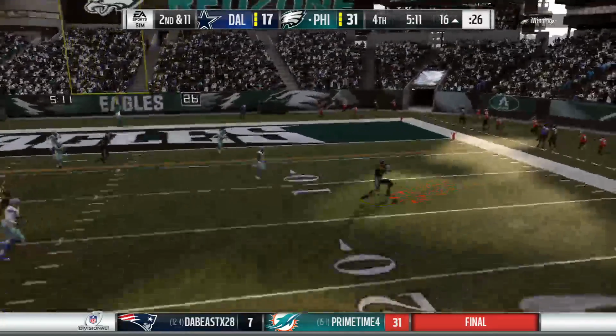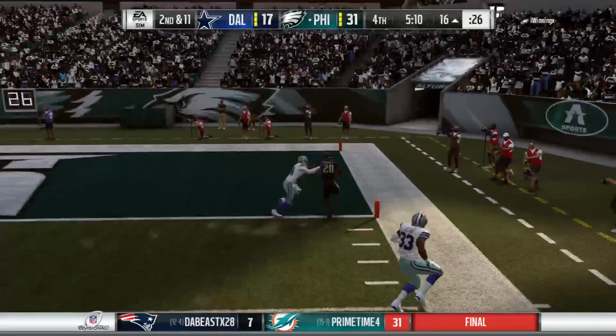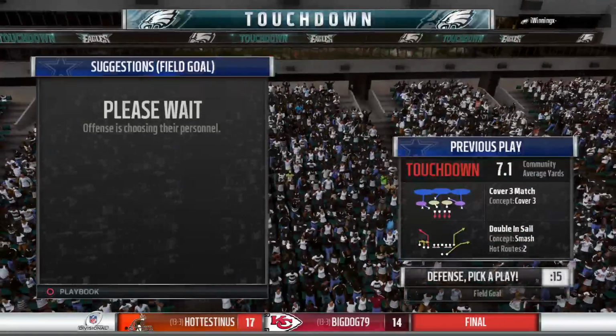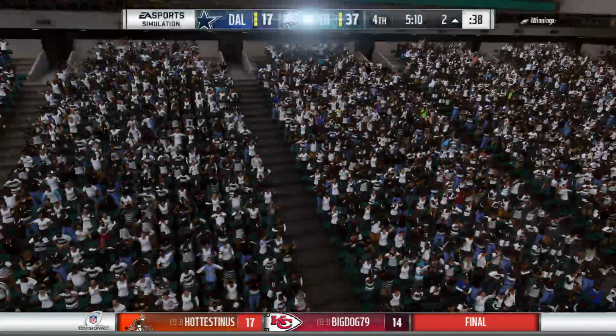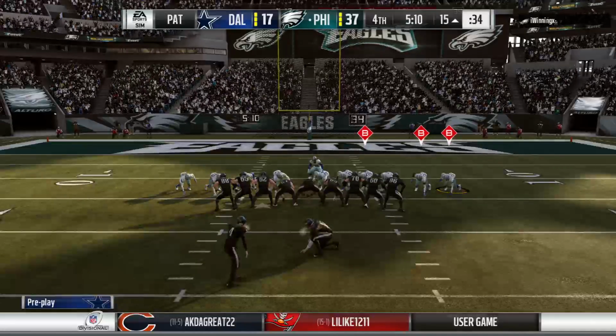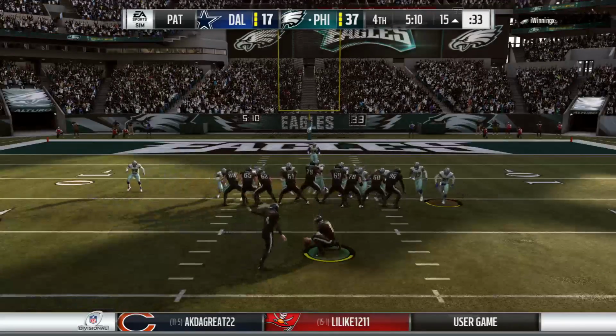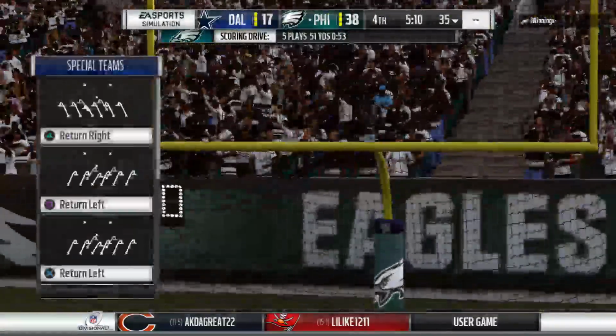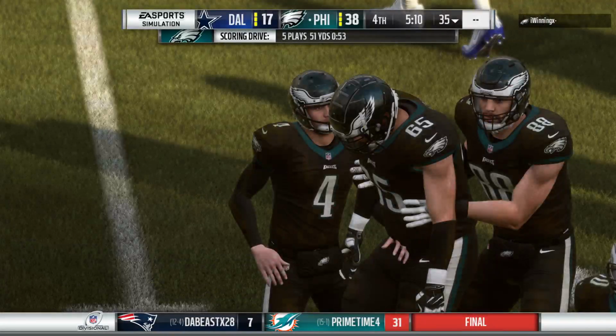Working from the gun, Wentz. This is Gordon on the dump off. And he is into the end zone. Touchdown, Philadelphia. Melvin Gordon, he scored on the ground and through the air. And the Eagles add 6 to their lead. Elliott good with a PAT. And the lead now to 3 touchdowns at 21.